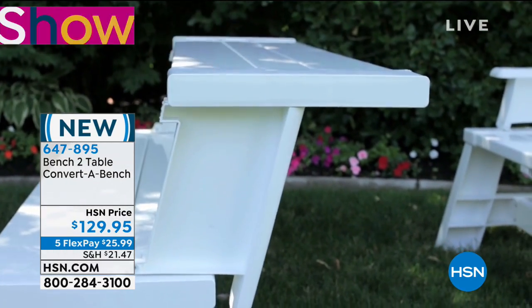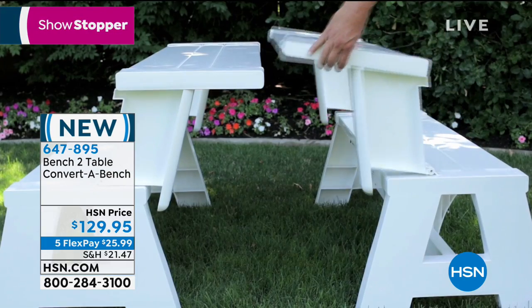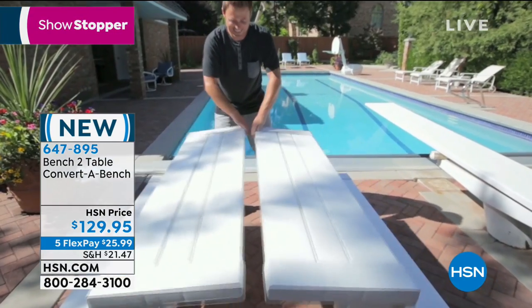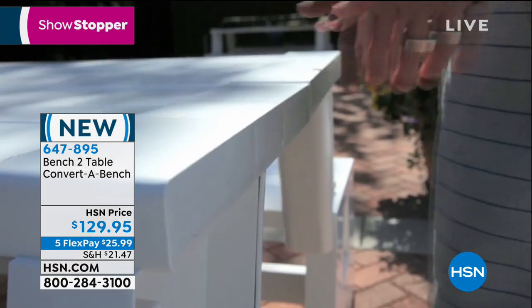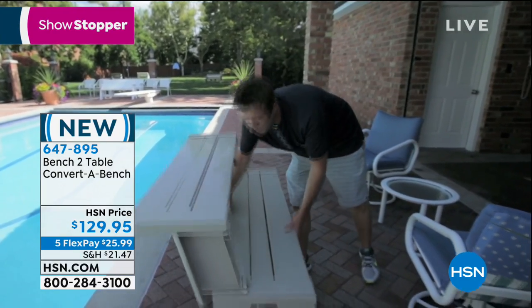Right? Yep. And then if you look at the two over here, you have it set up as a full picnic table, like you're seeing right here, but then you can open them up. So if you order two of them, right? Correct. Then you put it together. Two. Yes. So you have seating for six.